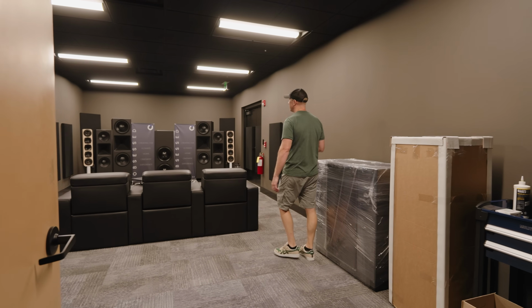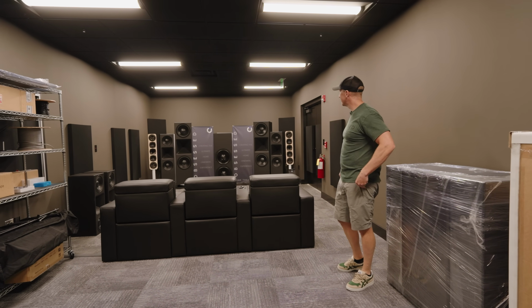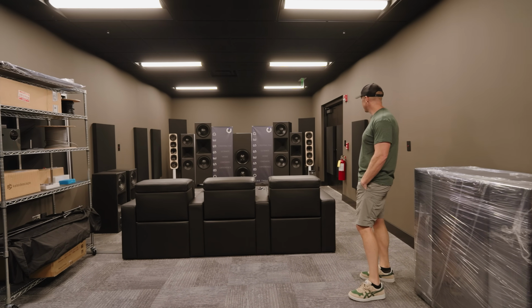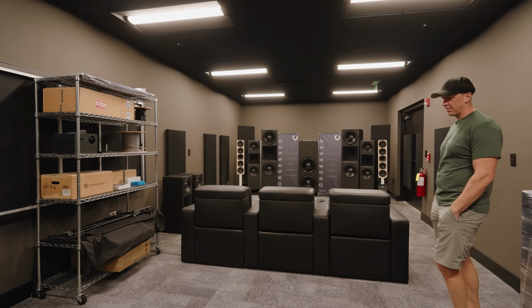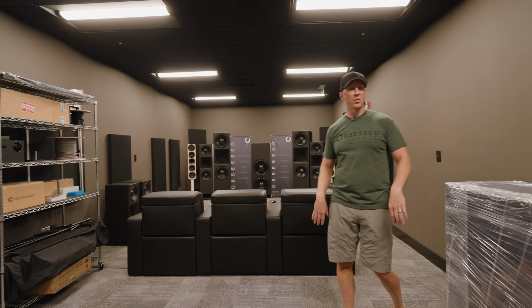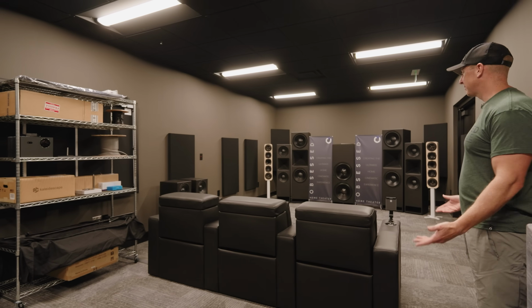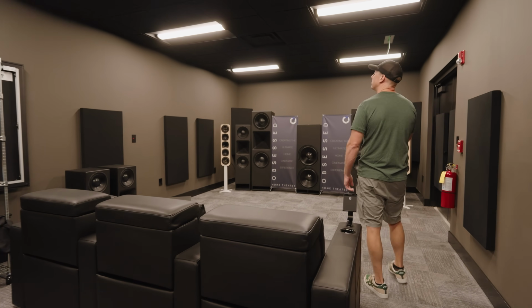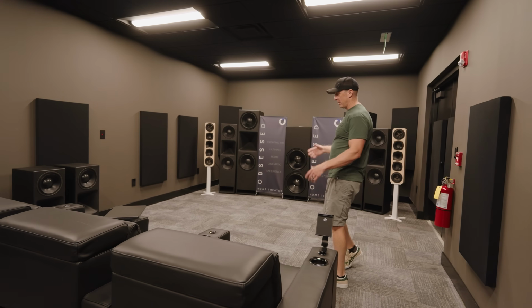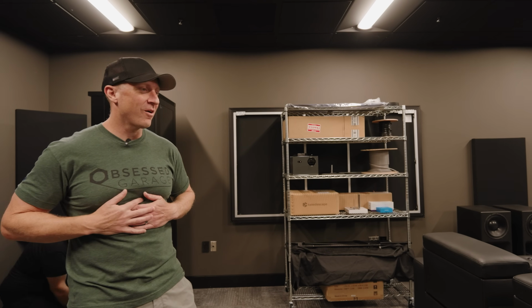This is where Michael Stevens will be doing a lot of product comparison. You can see we have a bunch of JTR speakers set up here. They've been doing some AB stuff. But this room will be a place where Michael can come and hot swap things much quicker. And so this will be a fully functioning theater setup. Same concept here: paint the walls, baseboards. They painted the ceiling black in here, put some carpeting in, and it looks pretty cool. I won't be doing a lot of work in here.